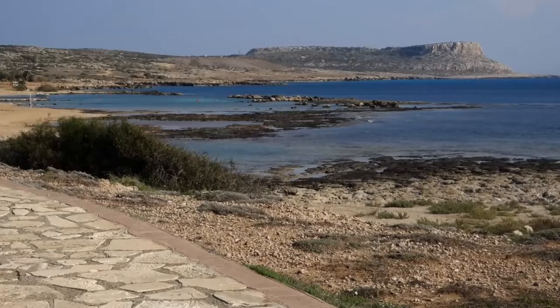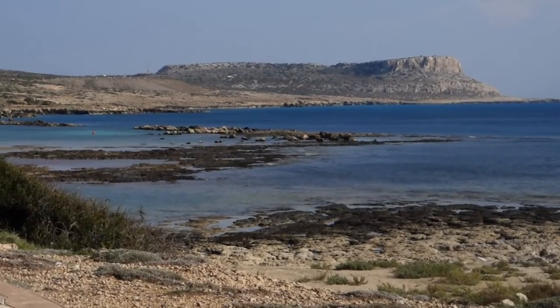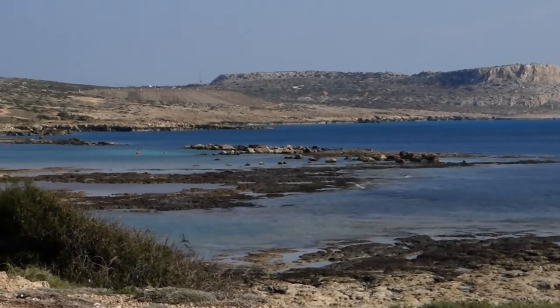Well, that's Cape Greco, but I don't think I can get onto that kind of rocky headland because there's some sort of military thing up there. So I think the end point is just to the left of it, which is that flat, grassy thing, I suppose, maybe.